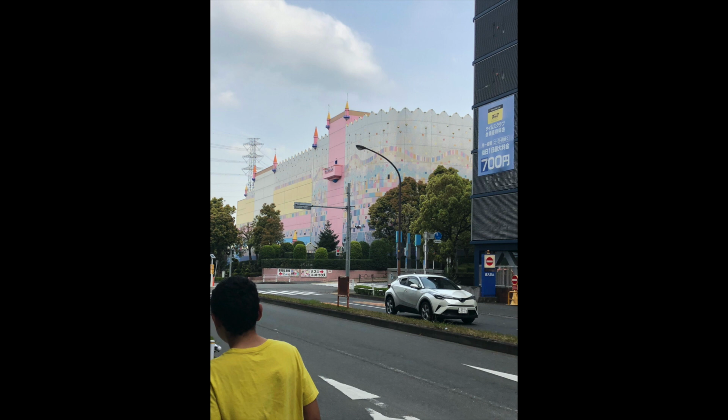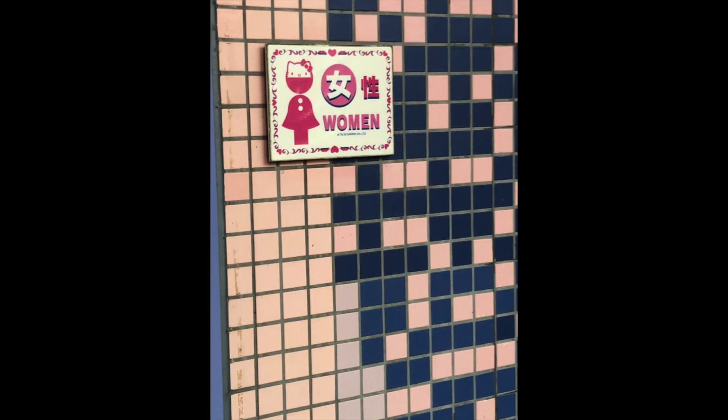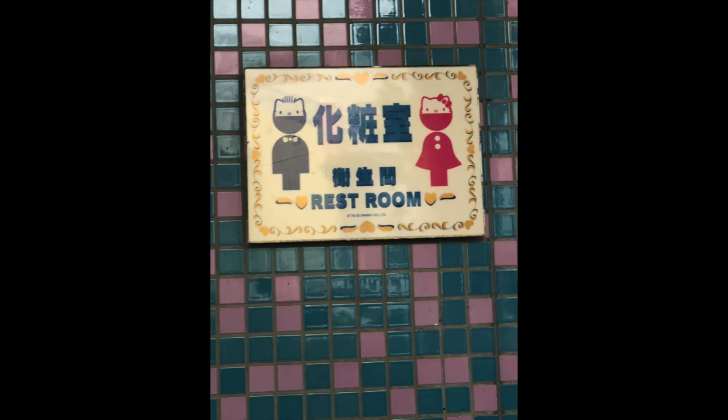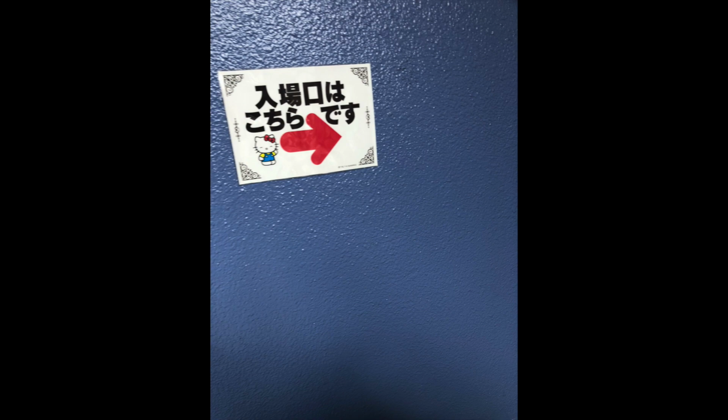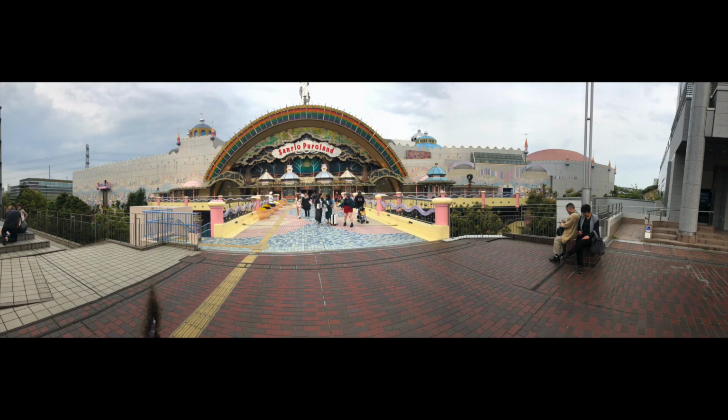And then finally, when we got out to the sidewalk, we could see it right there. And when you get there, everything has Hello Kitty. The bathroom signs, everything. So we finally got up there. It's like a big grand entrance to go in, and it was fun taking pictures outside of there as well.